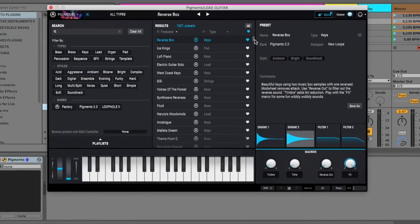Since I got my brand new Mac, I love using Pigments. I went through every single preset and selected my favorites. I love this electric guitar solo.